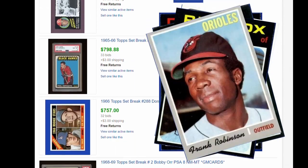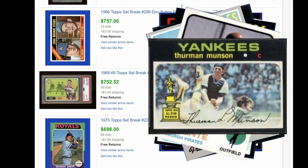How do you explain these crazy prices? I have a few theories, but I'm curious what you think.